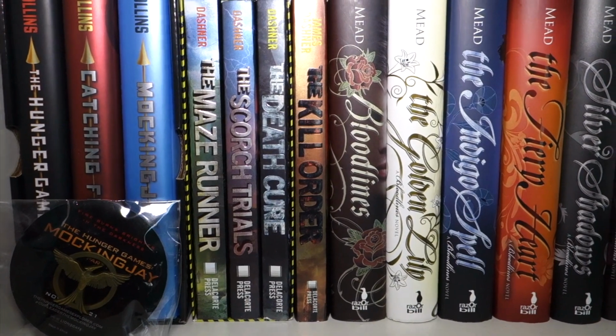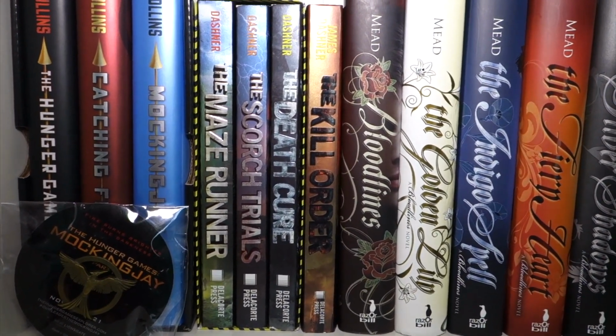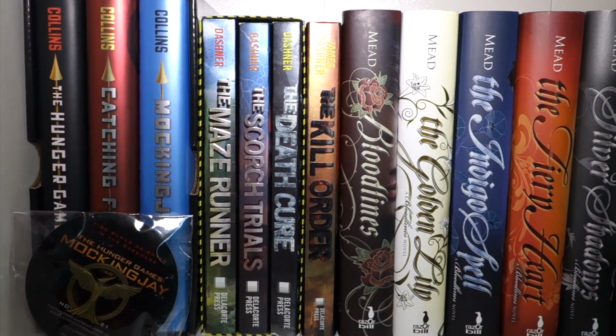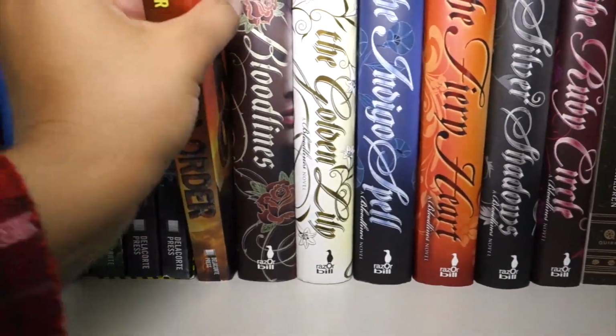The Kill Order is a prequel to the Maze Runner trilogy, and that was pretty good. It wasn't as good as the original trilogy, of course, but it was still good to know a bit of the backstory. And then I'm excited for the next one because I feel like that might be more exciting. I think the next one is the Fever Code. I'm not sure. Yeah, I believe it's the Fever Code.